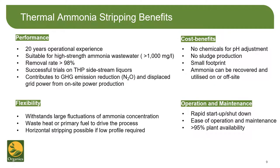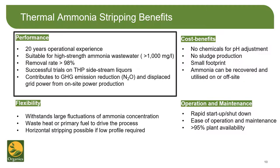Now there are a number of benefits to thermal stripping, and to name a few, it is a proven process tested on a number of wastewater types, thermal hydrolysis, anaerobic digesters, and leachate. And it's a process that's been working for over 20 years. It's a system that was made specifically for high-strength ammonia wastewater. Of particular note, implementation of a system like this would really begin around 1,000 milligrams per liter. The lower limit removal rate for this system is down to about 100 milligrams per liter. To give you an example, with higher levels of ammonia in wastewater, about 5,000 milligrams per liter, that would give you about a 98% removal rate. The process lowers greenhouse gas emissions as well compared to alternative methods of treatment.